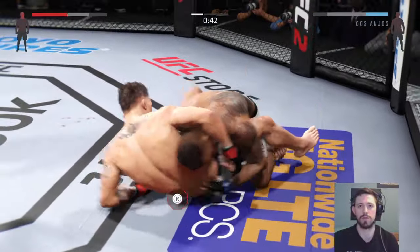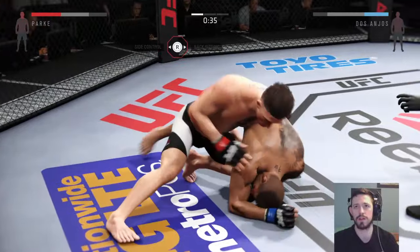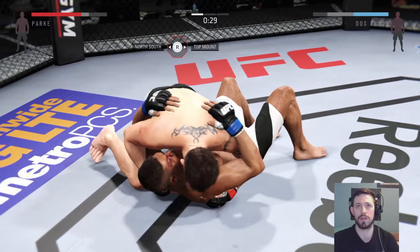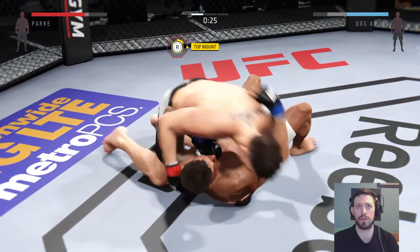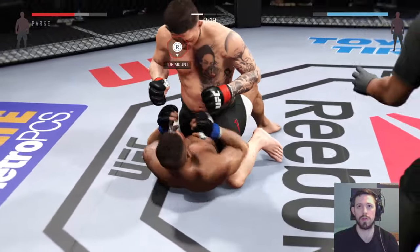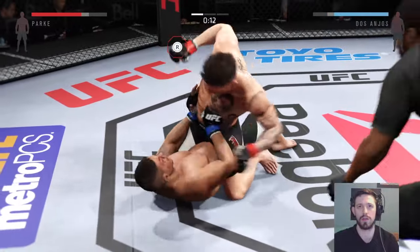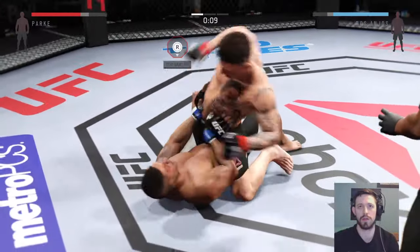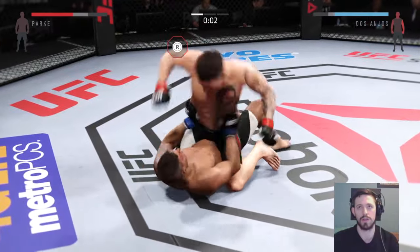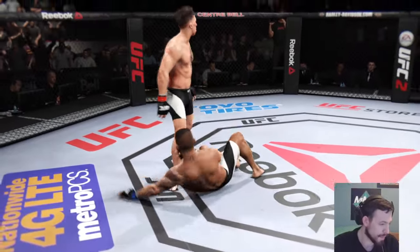Moves to half guard. 45 seconds. Really good movement on the ground. 30 seconds. He's moving into full mount. Excellent posture here. 10 seconds. Big, nailed him with that right hand. Oh, round one comes to a close.